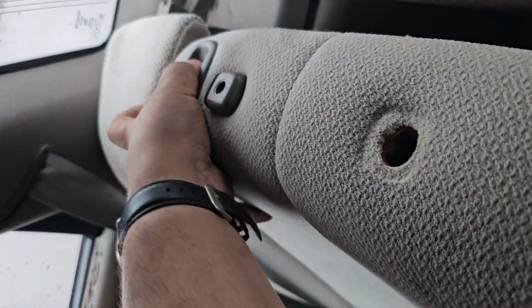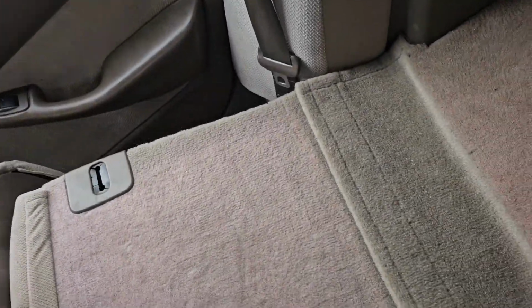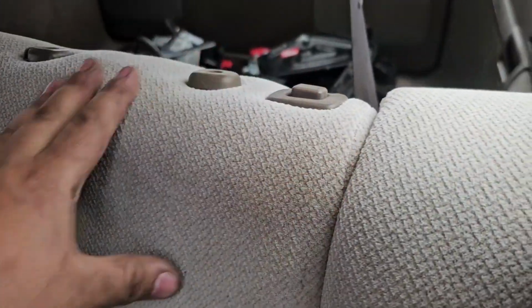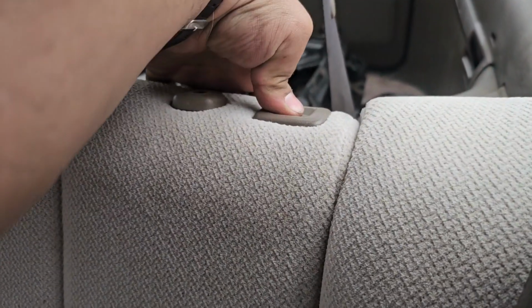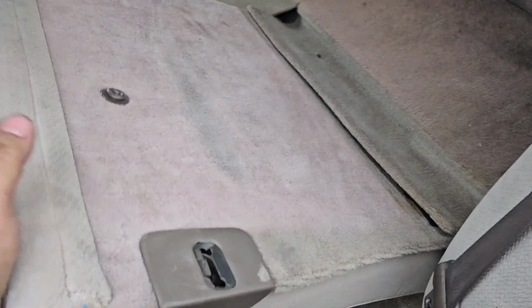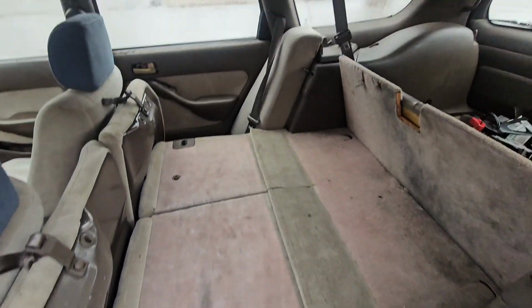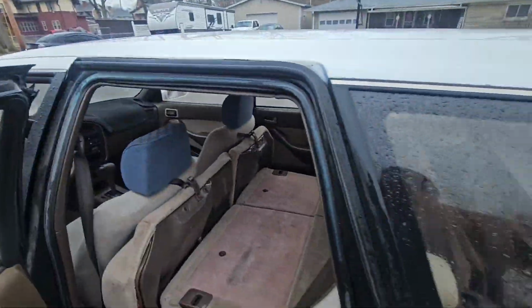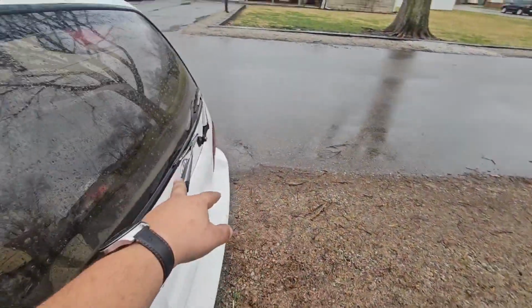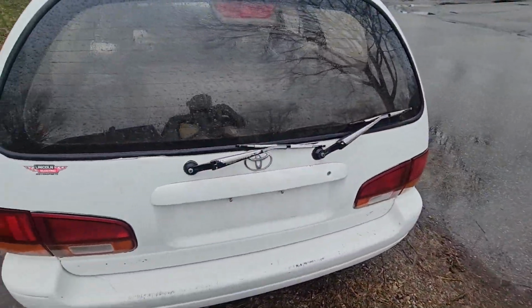Anyways, there's a button right here you press. Folds down like a glove. Same for here. Press it. And then she folds. You could like put an air mattress in here really if you really wanted to. And then it's got the rear facing seats that everybody always talks about. It's got the double rear wipers, which is pretty cool.